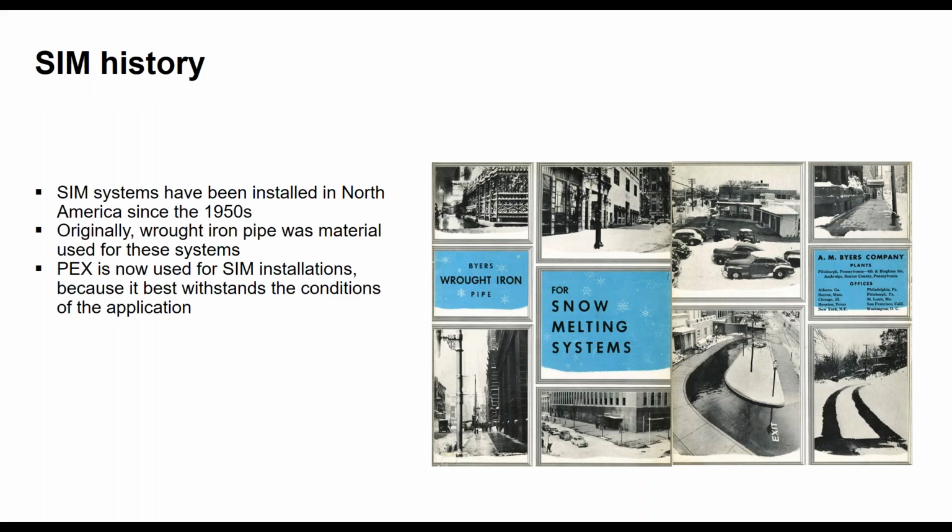Snow and ice melting is not a new topic. It's been around in North America since the 50s. Like radiant heat, originally they used wrought iron pipe. Those systems didn't last that long because the concrete and the wrought iron were not the best chemical romance, I guess. So those systems failed. Now we use PEX because that is the appropriate plastic pipe to use in a concrete slab. It's easy to work with because it's flexible, and the concrete isn't attacking it the same way that it would with wrought iron. That's the technology shift, but the concept's been around for a long time.